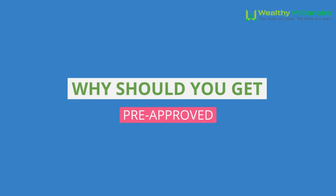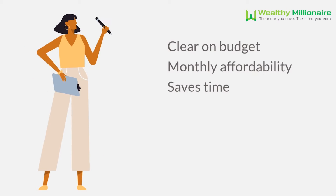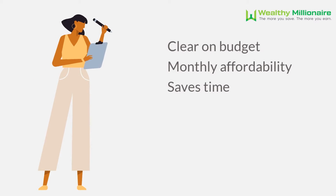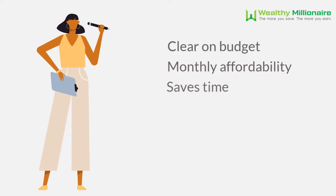So why should you get pre-approved? A mortgage pre-approval isn't necessarily mandatory. However, getting pre-approved makes the home buying process more efficient and provides an opportunity for you to compare loan options and solidify your budget. It is important to be clear on your budget and the monthly repayments you can comfortably afford. This saves you time as you can eliminate homes that are out of your budget. It also prevents you from committing to a home that will stress your finances for years to come.